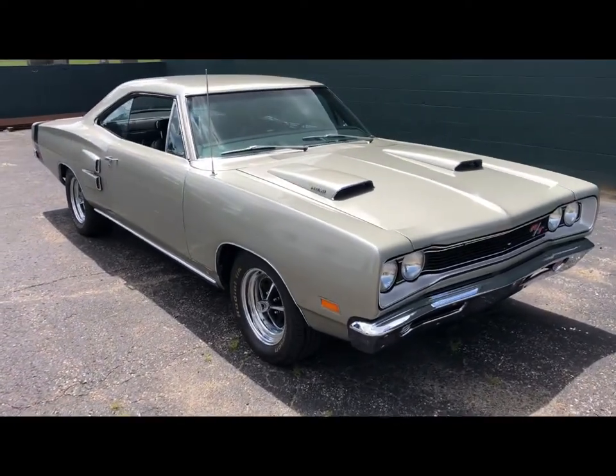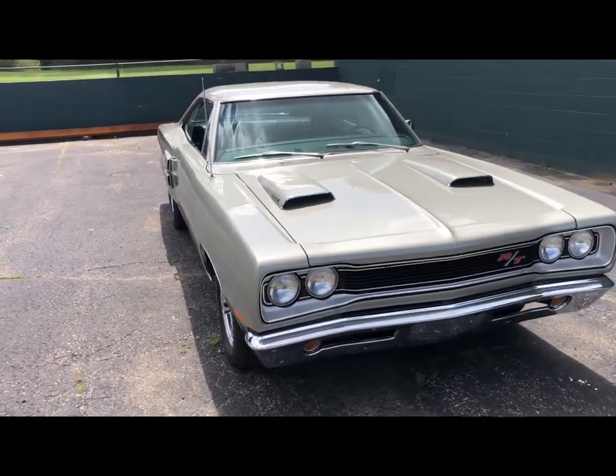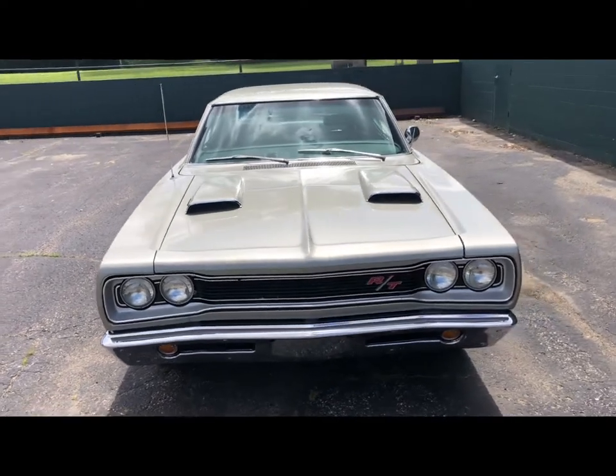Today we're going to check out a super clean 1969 Dodge Coronet RT. Let me start off by saying that in terms of restoration, this car is top notch. You could not ask for a nicer result.